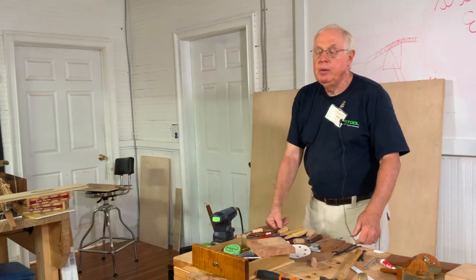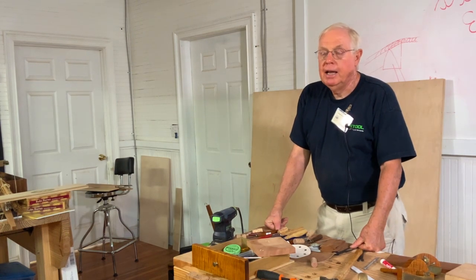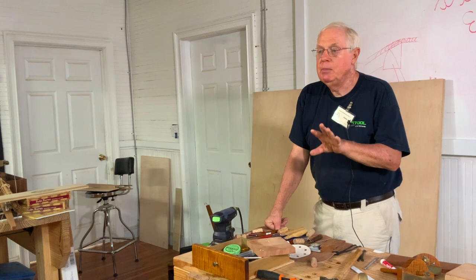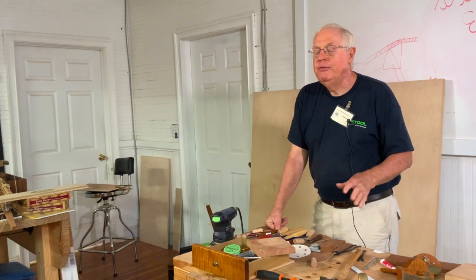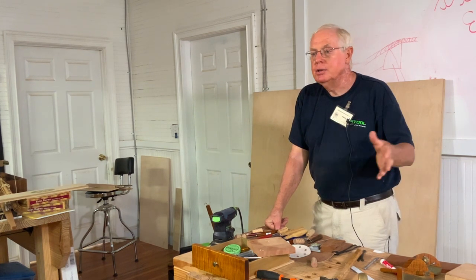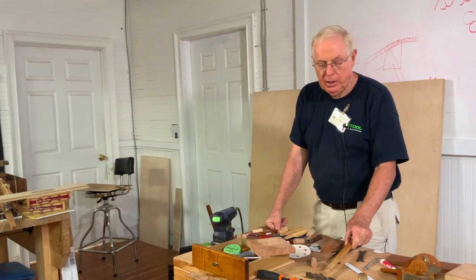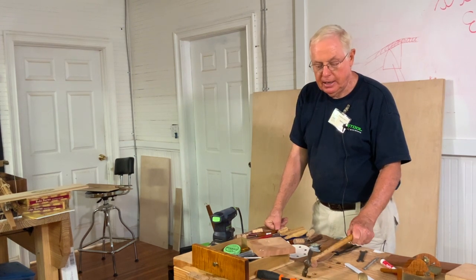The best furniture that's ever been made has been made right now, by far, because most people like us don't have to make a living at it, so we can spend our time, make everything just right, finish the inside, make sure the back looks as good as the front. They would never have done that. So all the best stuff ever made has been made right now.